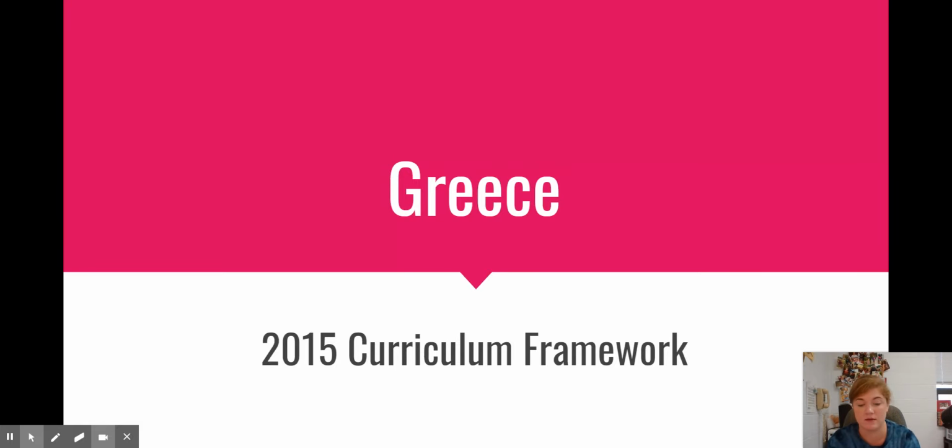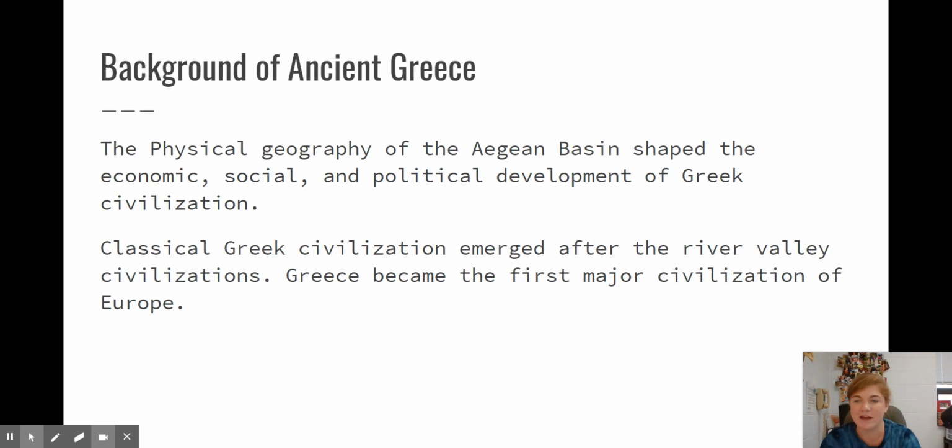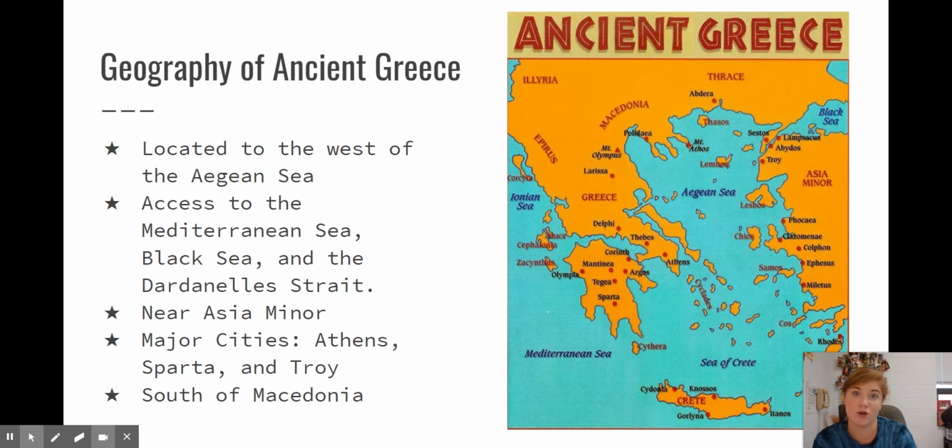Actually, we're looking at this on Tuesday, so we're going to be talking about geography. Okay, physical geography of the Aegean Basin, meaning Greece is located near the Aegean Sea, right? Shaped the economic, social, and political development of Greek civilization. Of course, it did. Having access to a sea is going to shape how they develop. Duh. Classical Greek civilization emerged after the river valleys and it became the first major civilization in Europe.